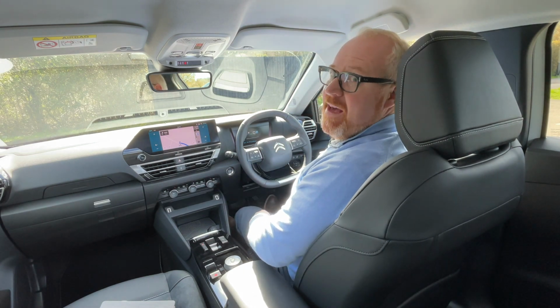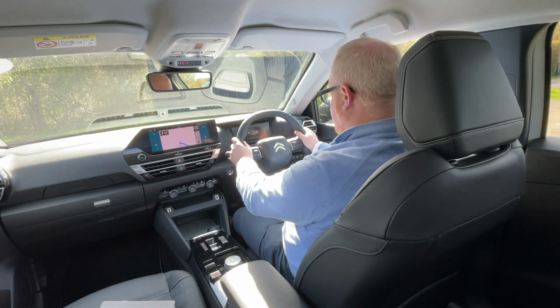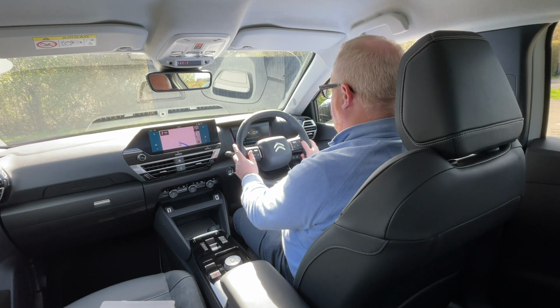And as I say, they're way better than you get from, say, the Volkswagen. This slightly small-ish 3-spoke steering wheel with the controls depending obviously on what you need to use.